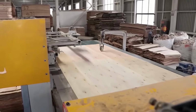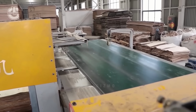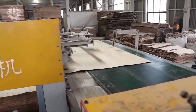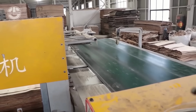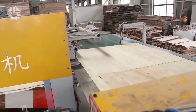Then, these flattened out and cut down sheets of wood will be sent over to this place. At this point, manual labor is not yet needed. This is all thanks to high-tech machines that are capable of doing the collection process all by themselves. They pile the sheets of wood on top of each other in preparation for their transportation to the next step.